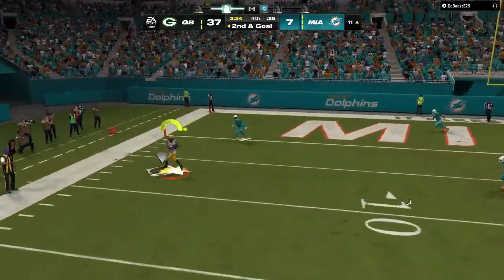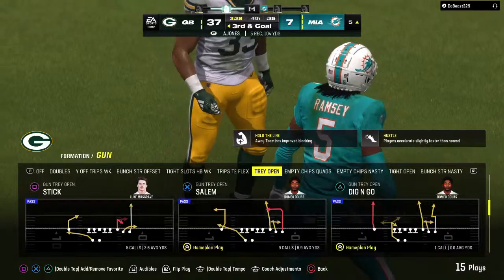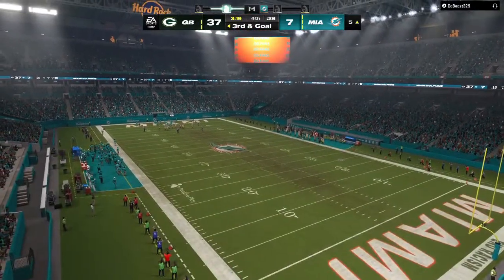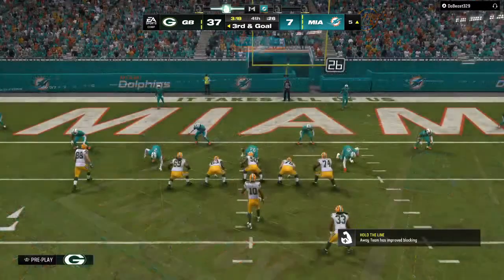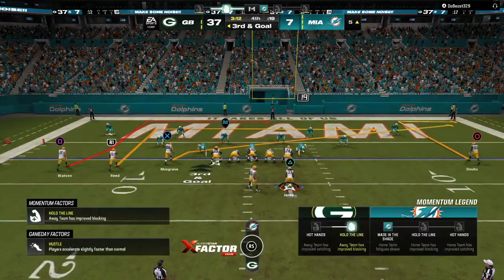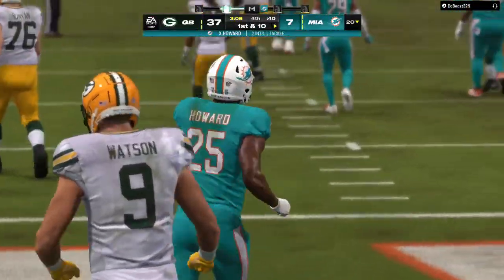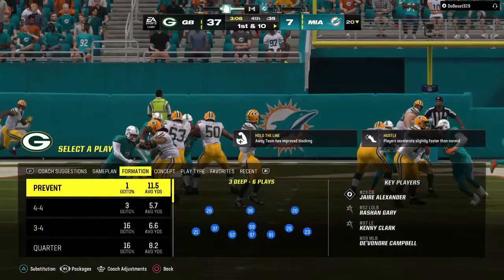Here's Love. The left side completion to Jones. And he'll be brought down this time at the 5-yard line. The catch good for 6 yards, but now it's 3rd and goal. Here we go, set. Set, cut. Love now. And this is going to be intercepted. Picked up by Xavier Howard. And the Dolphins are going to take possession here. It's a touchback, and they'll take over at the 20-yard line.